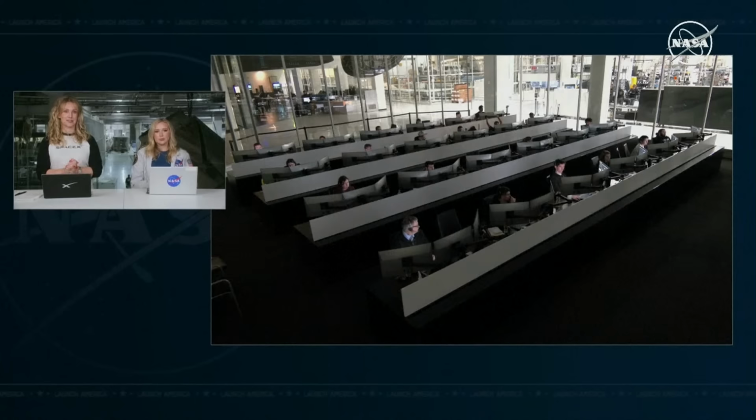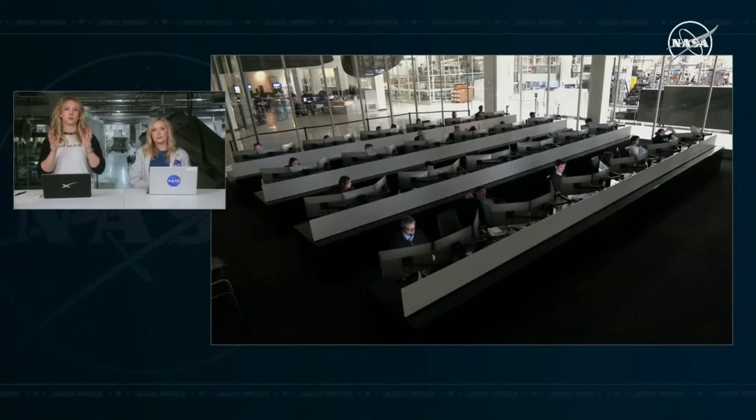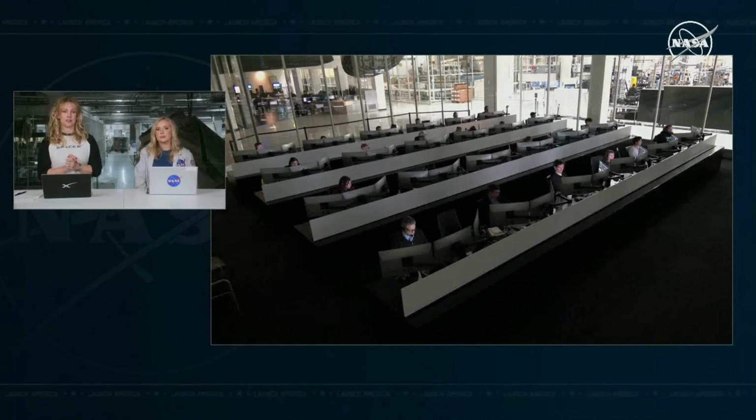Once again, the capsule is going from orbital velocity, about 17,000 miles per hour, down to a speed of about 350 miles per hour. At that point in time, the drogue parachutes will deploy. Those are the smaller parachutes that help to stabilize the capsule and help decelerate it even further, down to about 119 miles per hour. And that's roughly at about 6,500 feet above the ocean surface. The main parachutes will deploy. And once again, we will hopefully bring you views once we have those.